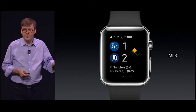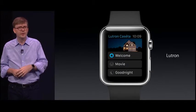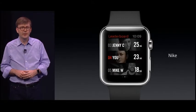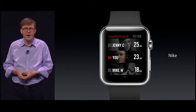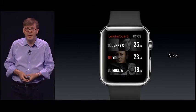MLB lets you see the current sports scores. Honeywell lets you control the temperature in your home. With the Lutron app, you can control the lighting and the scenes in your home with one tap. With the Nike app, you can challenge your friends to go for a run. So these are just some of the examples of the great apps that are already underway for Apple Watch, and we just can't wait to see what developers are going to create on this great new platform.